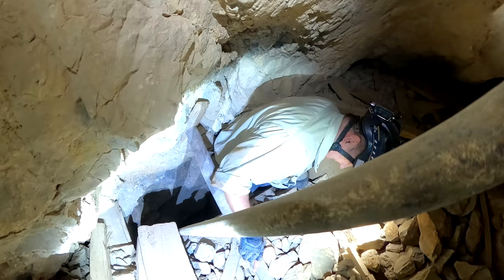Now, I'll tell you what, this is not easy by any stretch of the imagination here. The question is, is this gonna go back to the top, back to the drift, or is this just going to go to an area that they were working? Well, we're going to find out. I can't imagine going to work every day in something like this. Holy cow. How in the world? I mean, there's not even enough room to swing a pickaxe in here.